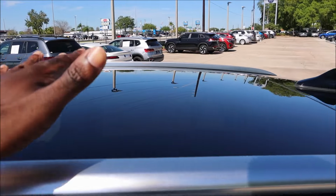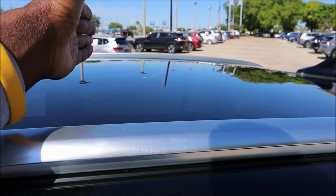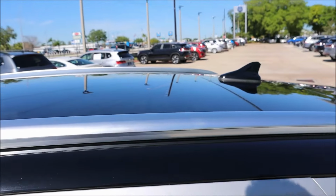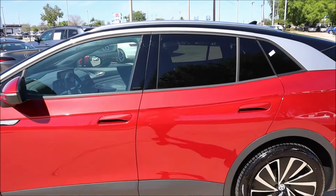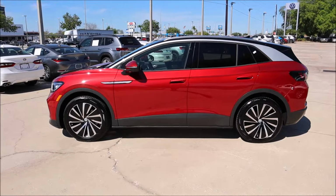And then a complete glass roof. You guys are gonna love it once we get inside. You will see that there is no obstruction in that roof, no obstruction through the center. It is a complete big piece of glass roof. It's gonna look amazing. Now also you have the shark fin antenna there as well. And then we take a step back and we have to really admire what the side profile looks like and how well VW styled it.